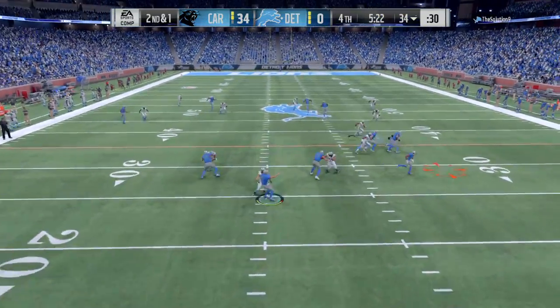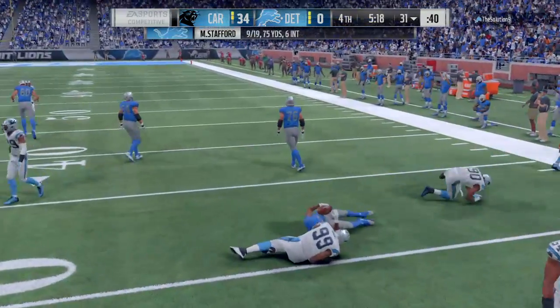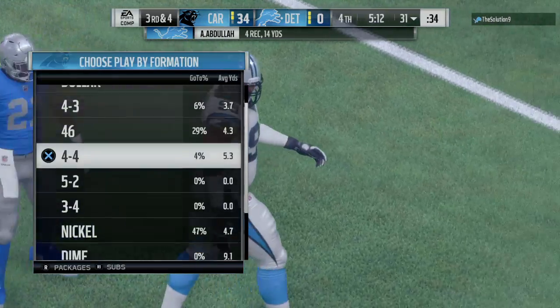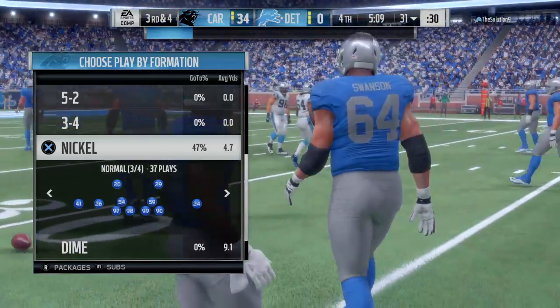Looking to throw on 2nd down. Stafford, this is a screen to Abdullah. And he will lose yardage here to the 31-yard line. So he loses 3 yards there. Now 3rd down. Now that screen there on 2nd down certainly didn't develop how they had hoped.